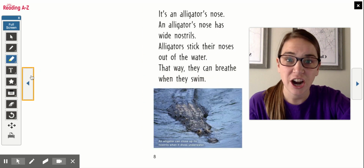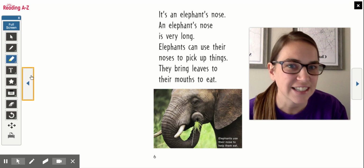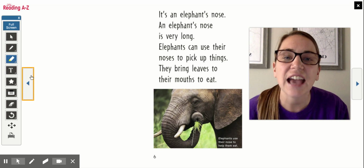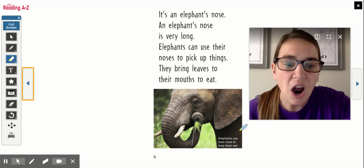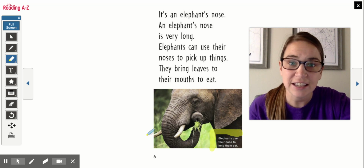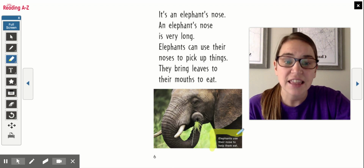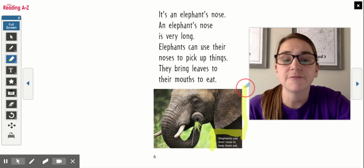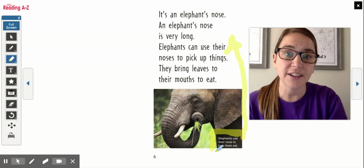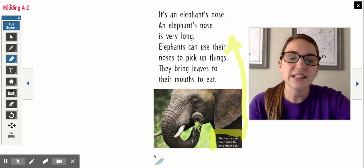Another feature of nonfiction books that we're going to talk about today are called captions. Can you say that word? Captions. Good, let's clap it. Captions. Good. Captions. Now, captions are found normally near the photograph or on it. And a caption can give us more information about what we are reading. Now, sometimes the caption gives us the same information as what we read up here in the text, and sometimes the caption can give us different information where we learn another fact. Pretty cool, huh?